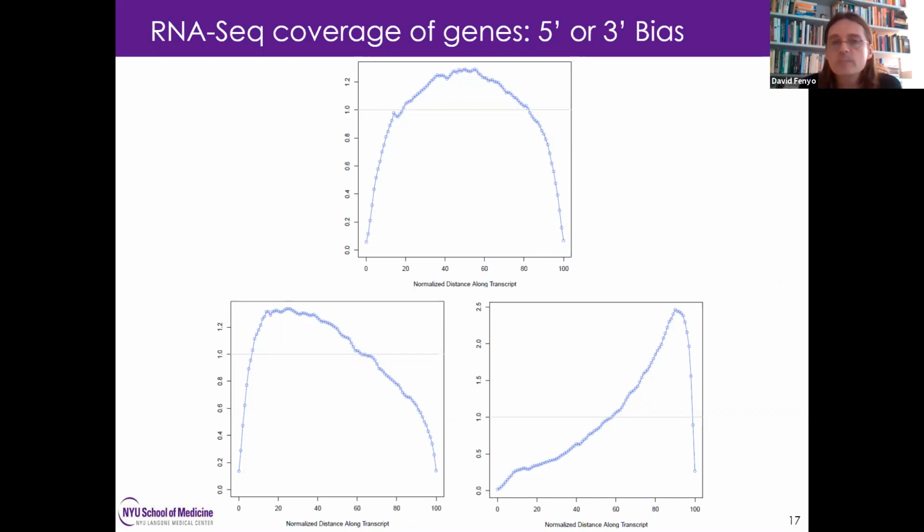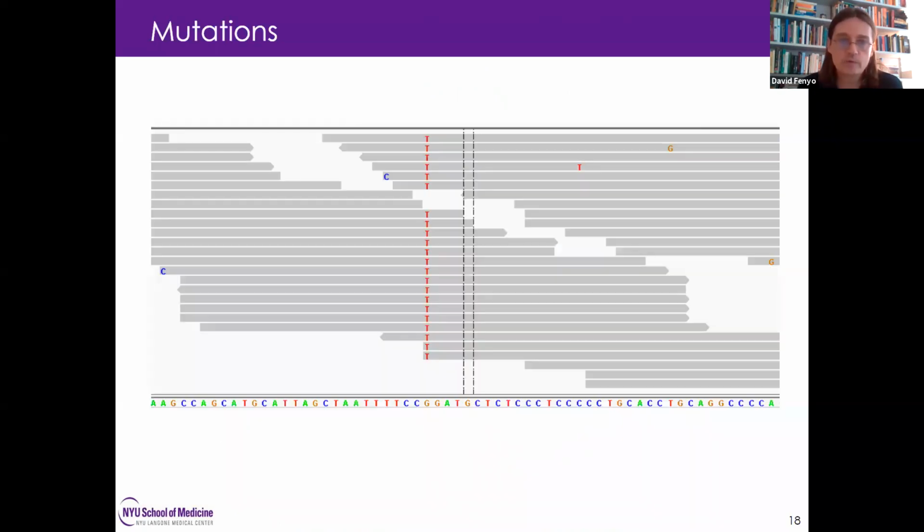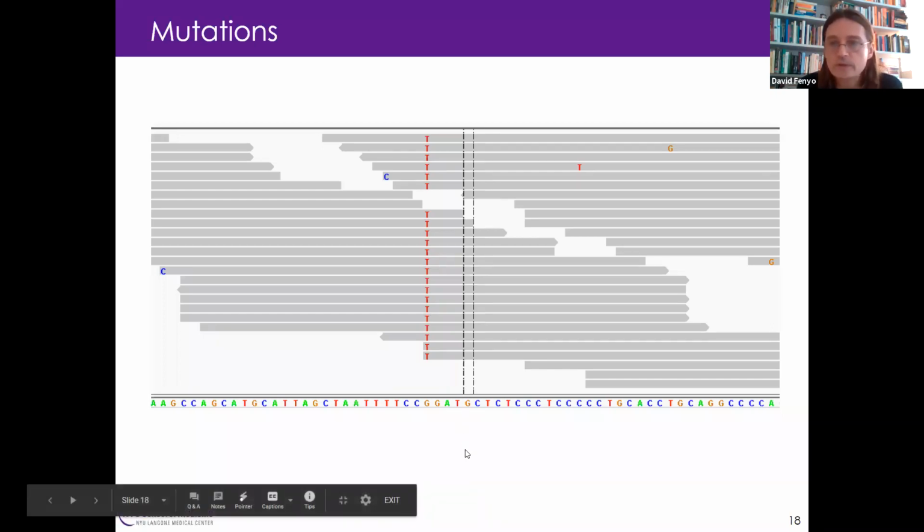So these are important things to include in the first step of looking at the quality of one's RNA-seq data. Then, of course, we're often very interested in mutations. So this just shows one example. We have quite a few reads in this region. And we see that in this position, while the reference has a G, in our sample, we have a T. And this is important in a lot of contexts.